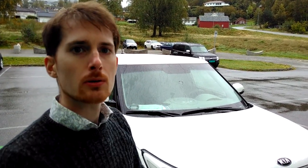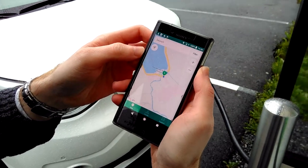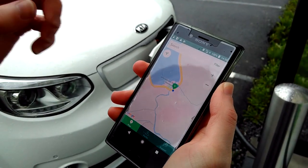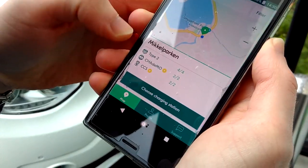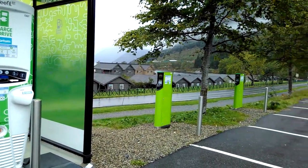Anyway, what we do in Norway is we do things by app. So I've got the Fortum Charge & Drive up. I've already added my profile, my card details and so on. And then you find the charge point that you're after on the app. Well, apparently this Type 2 is kicking about. They must be over there. Oh, they're actually right next door. There we go. That's quite handy.